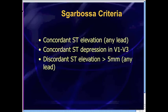Essentially, when you lose that appropriate discordance, you are with very high specificity looking at a patient who's got a myocardial infarction. So, if you have what's referred to as concordant ST segment elevation, in other words, there's ST elevation in the same direction as a QRS.